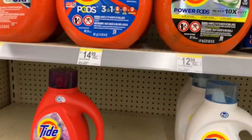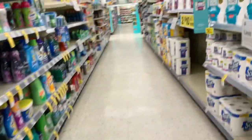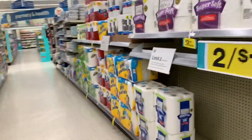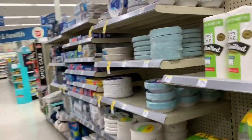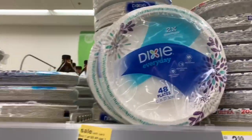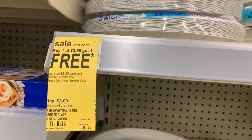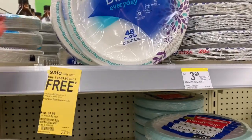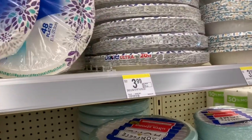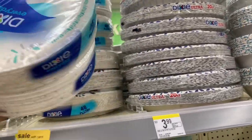So to complete this $12 scenario, what I'm going to be doing is picking up some plates. I'm going to be picking up some more Dixie plates. I do this deal every time it comes around, because the Dixie plates are on sale once again. Buy one, get one free. And then they're priced at just $3.99. So I'm going to be picking up 2 of these. It's going to total out to $3.99. And we do have a $1 off of 2 digital coupon, which will make both of these just $2.99. So perfect time to just stock up on your plates. And then this will complete the first transaction.